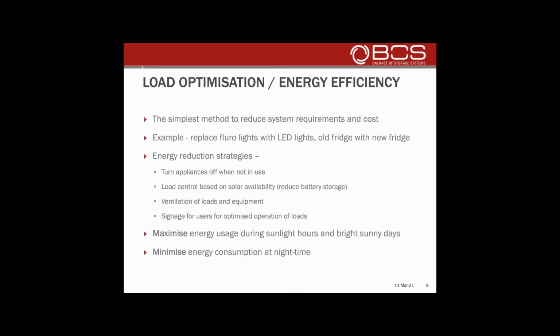Once you have that information, it can be used to reduce that load. The simplest method to reduce system upfront cost and requirements is to look for energy savings. The less energy that you need to build a system for, the less it's going to cost. And like I mentioned, generally speaking, I would think your customer is going to be happier with a lower upfront cost as well.